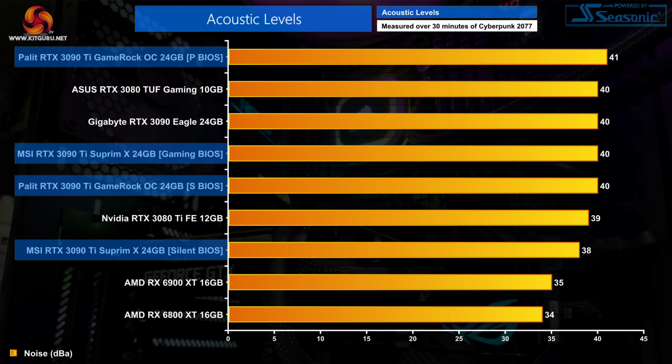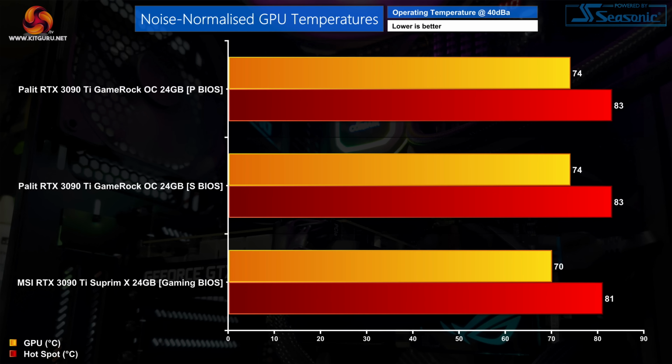Moving on to noise levels though, one consequence of the 3090 Ti being such a high powered GPU is that all of the cards we tested were audible under load. Some were quieter than others, with MSI's silent BIOS delivering the lowest noise levels, but even at 38 decibels it was still audible to my ear. It's still not loud of course, but you may just have to adjust your expectations. To cool over 450 watts of power is going to require higher fan speeds than if this were a 350 watt GPU, for instance.